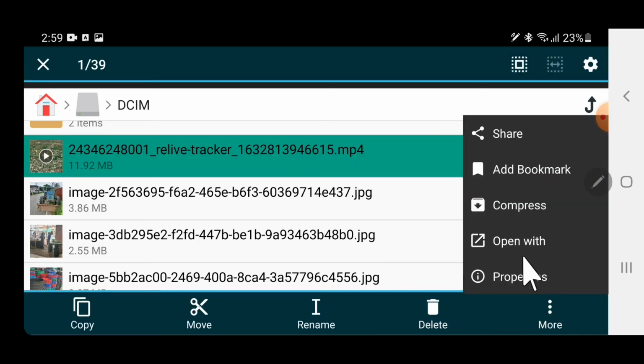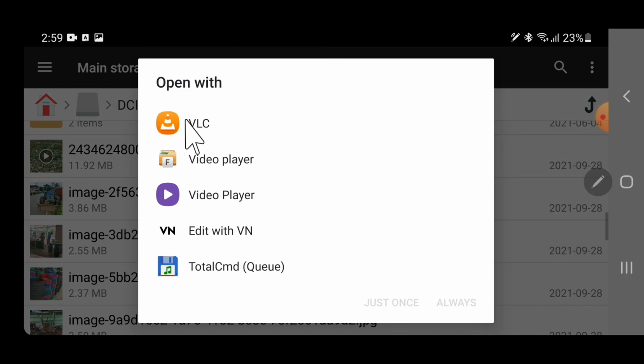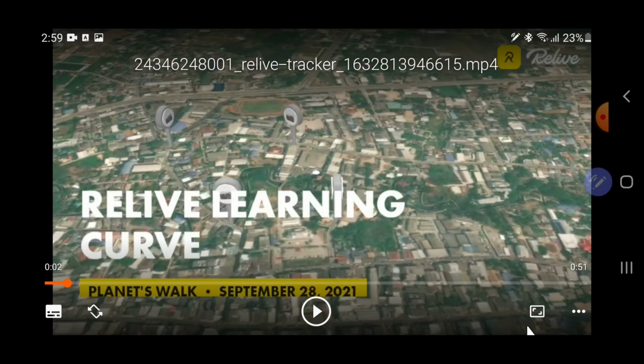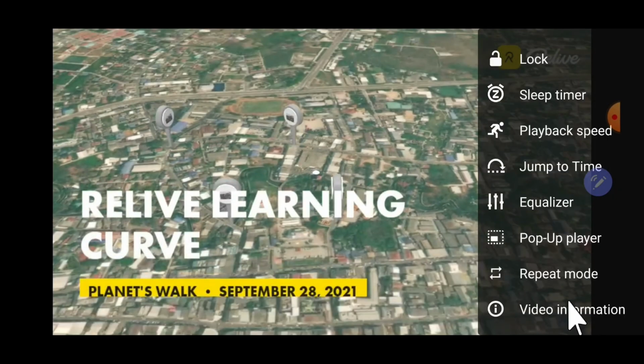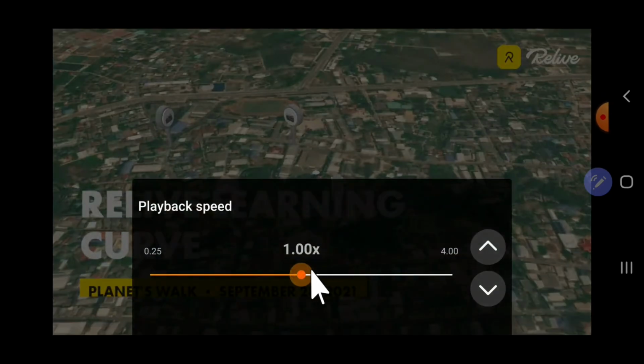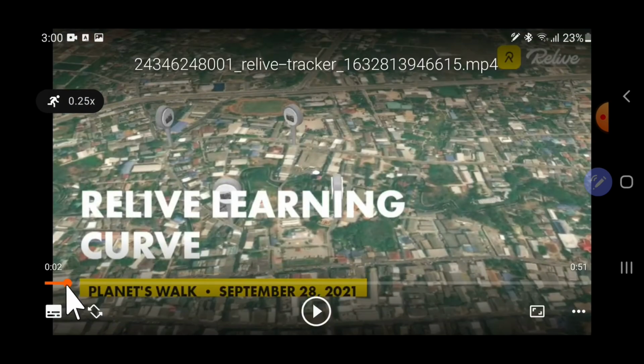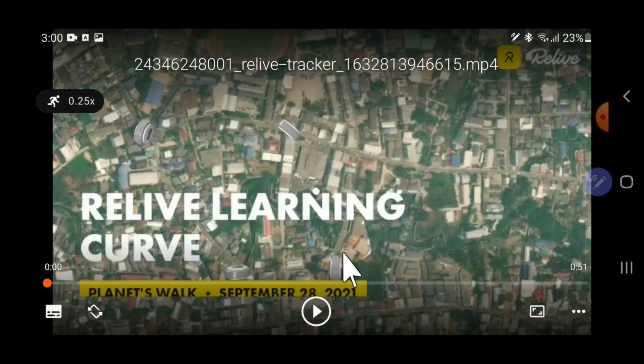But one thing that occurs to me, let's do this as an experiment. In VLC Media Player, of course, you can adjust the speed. So let's pause this and change the speed, and just see how it feels. Let's make it really slow, 25%, quarter speed. Let's go all the way back to the beginning. And now let's play this at 25% speed.